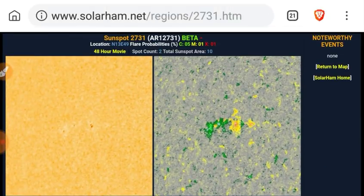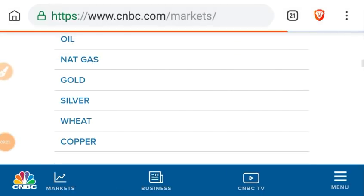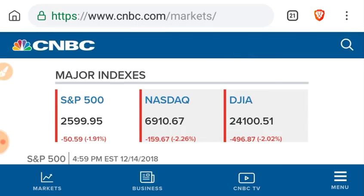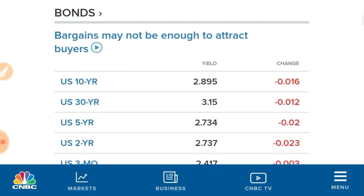Sunspot 2731. And now let's take a look at the markets, financial markets that is. See what's been going on for the past week. As far as the past day, Friday the Dow lost nearly 500 points and the Nasdaq another 2.26%. And the S&P dropped also.